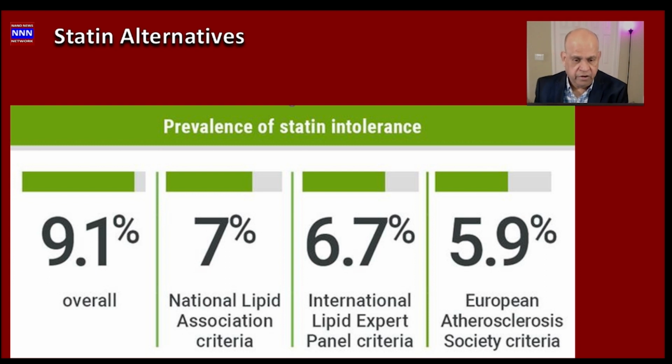In fact, here are three different studies looking at the number of people who are allergic to statins or who cannot tolerate statins. Overall, there is a 9.1% incidence of statin intolerance. That is a significant number. We are talking about like 1 out of 10 people having statin intolerance. So we definitely need something that is an alternative to statins and as good or even better than a statin. And we're going to look at all the different options that are available.